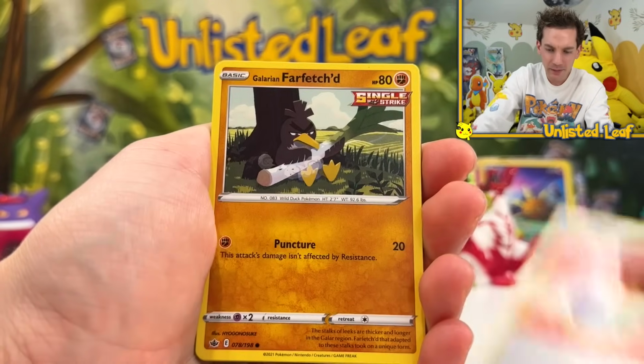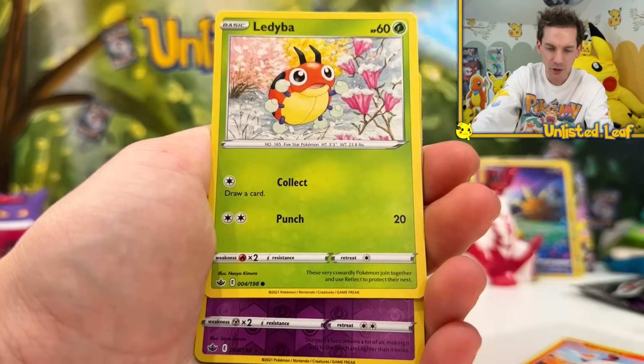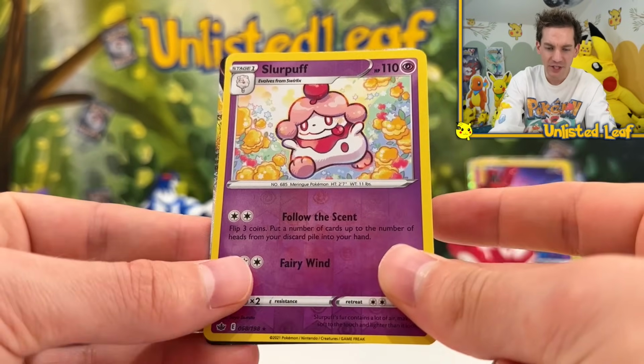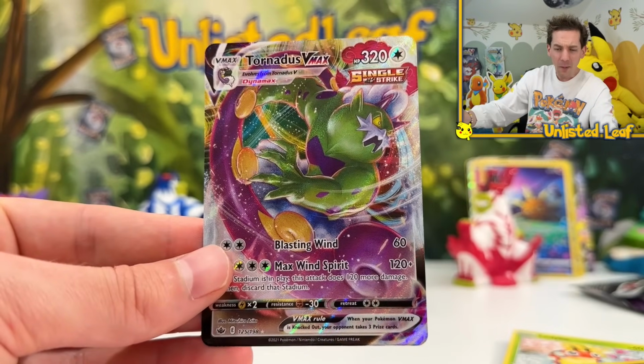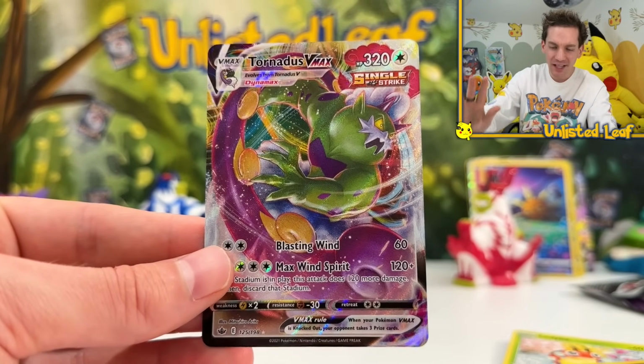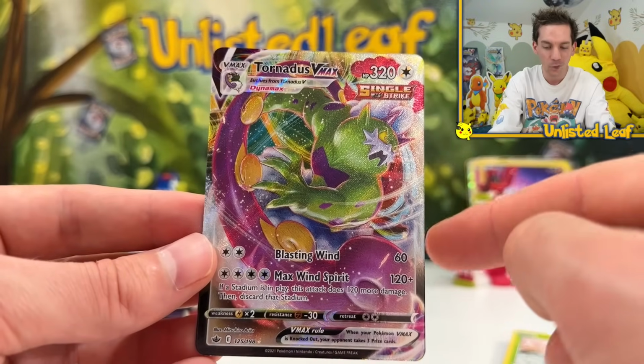Honey, Impact Energy, Castform, Sobble. Stop it, stop it, stop it. Don't tell me if I get Moltres on this one, I'm pooping my pants. Hey, you know what? Tornadus. Close enough. One of my favorite Pokemon ever. I may have thought we pulled Moltres just looking at this crimson red down here and the white here.